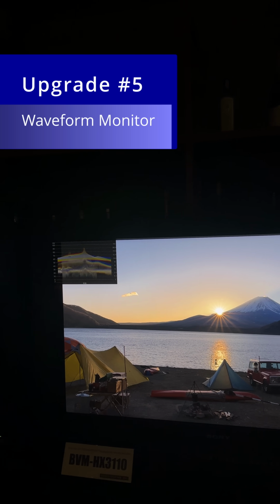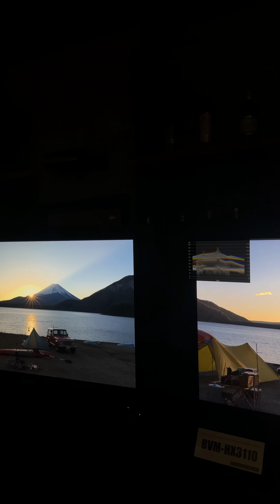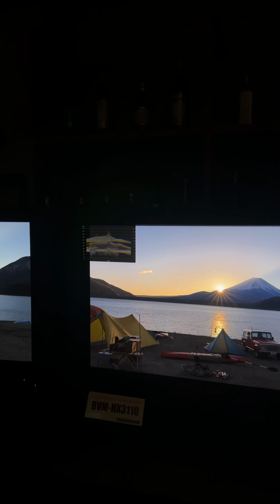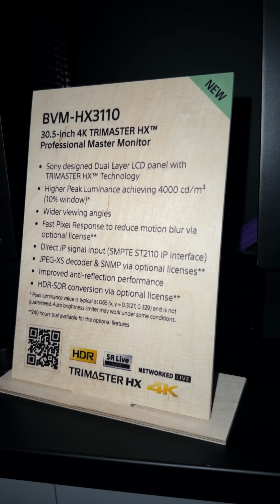5. Sony has provided a waveform monitor on the HX3110, similar to that introduced on the company's latest BVM-X series monitors, allowing users to quantify the luminance levels of content displayed on screen. And 6. The Sony HX3110 supports SMPTE ST2110 IP interface for broadcast transmissions.